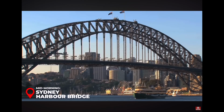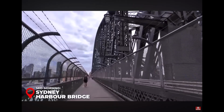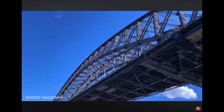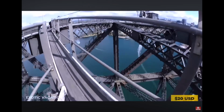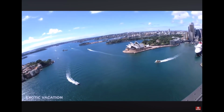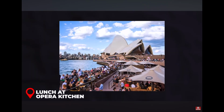Mid-morning, Sydney Harbour Bridge. Next, take the short walk to the Sydney Harbour Bridge, an engineering marvel that offers an adrenaline-pumping bridge climb experience. Ascend the arches of this iconic bridge for a unique perspective of the city. Priced at $200 USD, this climb not only challenges your spirit, but also rewards you with unrivaled panoramic views of Sydney Harbour.